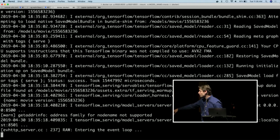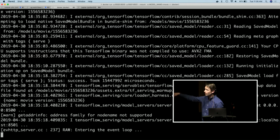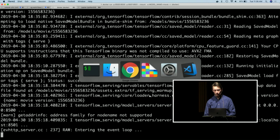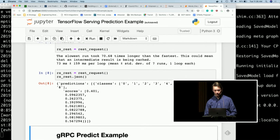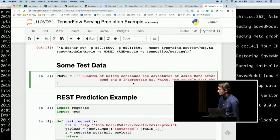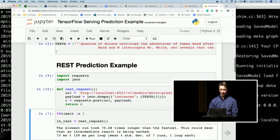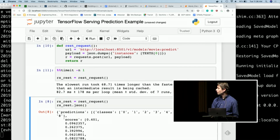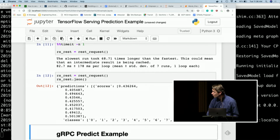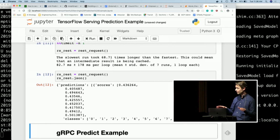So here we have two endpoints: the gRPC endpoint and the REST endpoint. We got the message that the model was successfully loaded and we're ready for inferences. Let me switch back. We have our movie description here. I think that's a James Bond movie, and I would expect something action or thriller related. We have a little inference code, very similar to the code I showed you earlier in the presentation. And then we infer that. The certainty on the labels is more or less the same, so basically the network has learned nothing. It's completely useless.